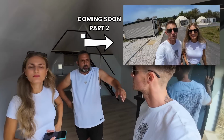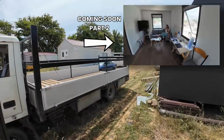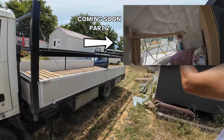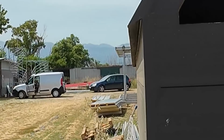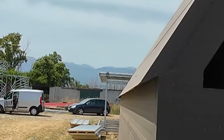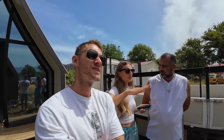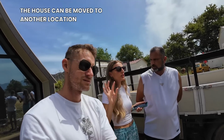And here we make the small ones exactly like containers. It's very easy to move them. We put the keys up on the top, you see, with the hole. The keys, the metal with the hole. The crane lifts it from upstairs exactly like the container. Let's say I live here 5 years and then I move to Greece. Can I move it? Yes, of course, so you can move it.